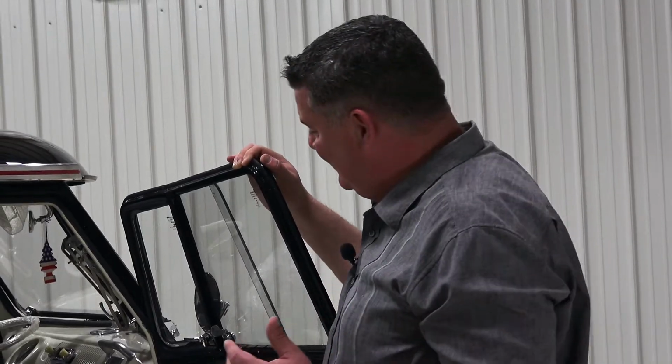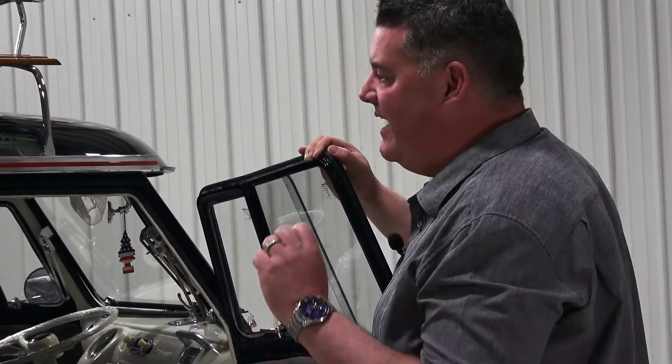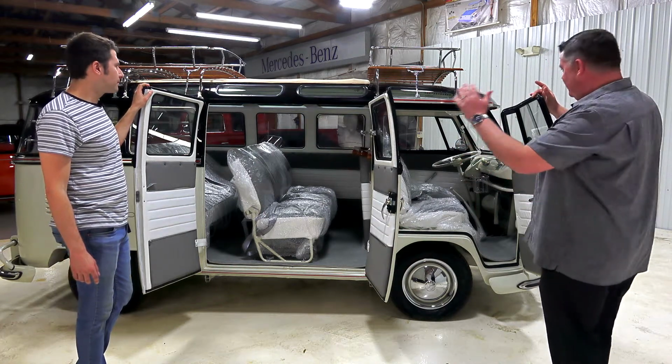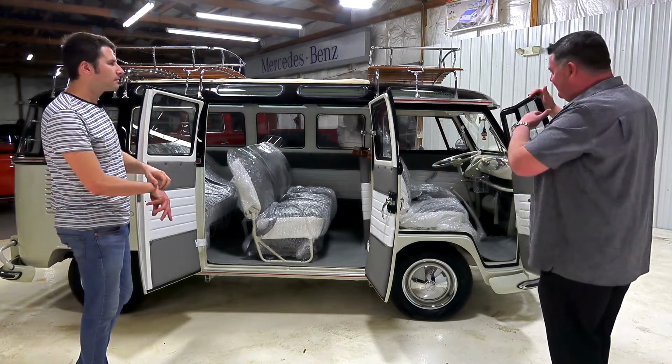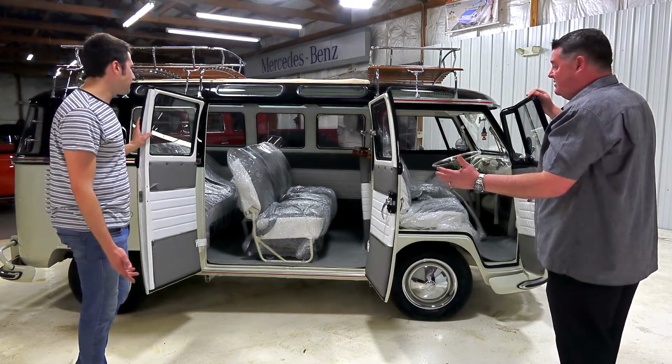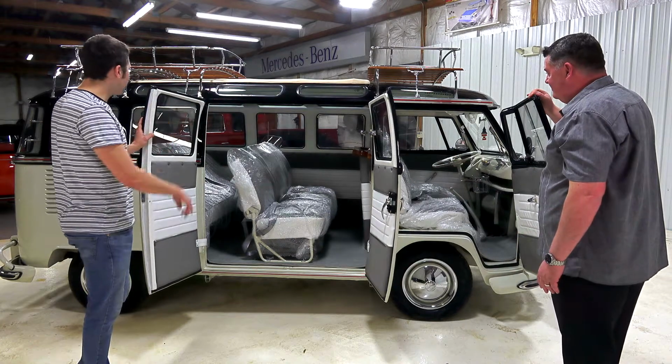All right, John, let me tell you, this interior is absolutely incredible. And it's so funny how big the van or the bus looks, but once you get inside, you can put how many people in here? Yeah, 6, 8? It says it fits 9, 3 on each row. Yeah, 3 on each row.